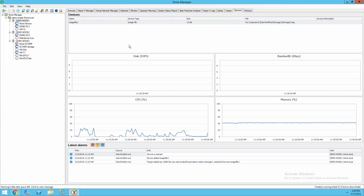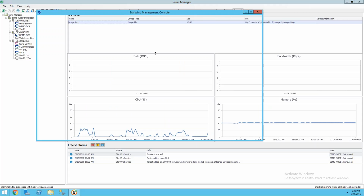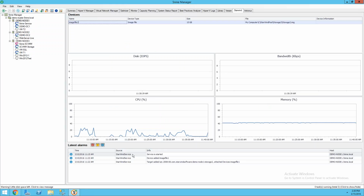Now the StarWind tab gives you even richer information. From here, I see my image files, and I get this live view of the different CPU, memory, and resource allocation across the infrastructure. We even have the ability to go and launch the StarWind console if I want to go through additional configuration or detailed settings. Down here, I get a list of the different alarms and get detailed information about the health of this whole environment. So as you can see here, a very rich console, really trying to unify not just the Hyper-V and cluster management, but also pulling in the industry leaders, Veeam for backup and StarWind for storage management.